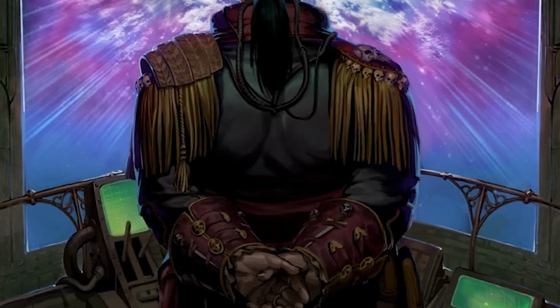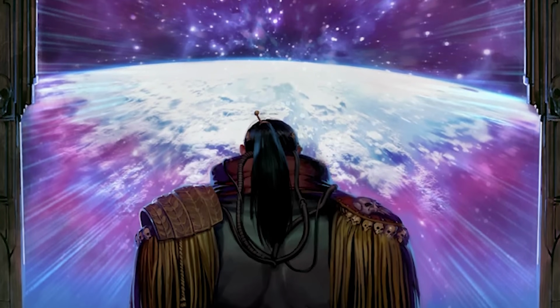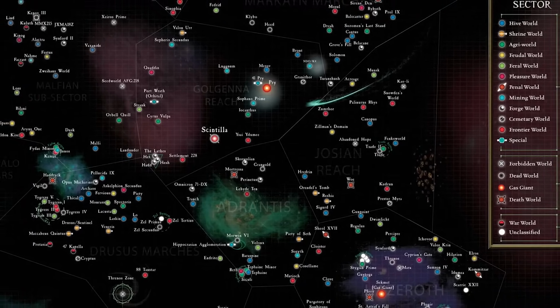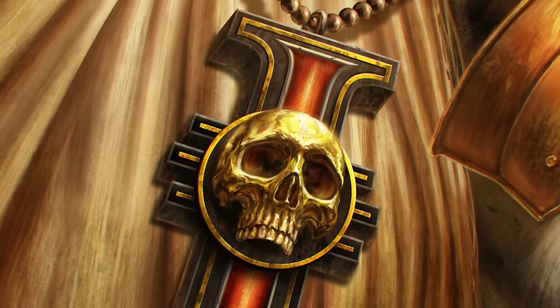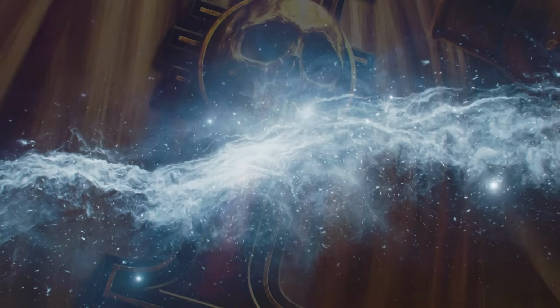For some unknown reason, sightings of Astral Spectres have been on the rise within the Calexis sector, appearing in large quantities in areas dominated by violence, where great numbers of innocents have been killed. Whatever the exact cause of this phenomenon is, the Inquisition has been monitoring the situation carefully.